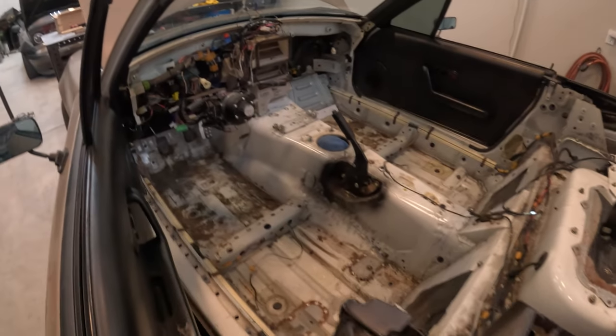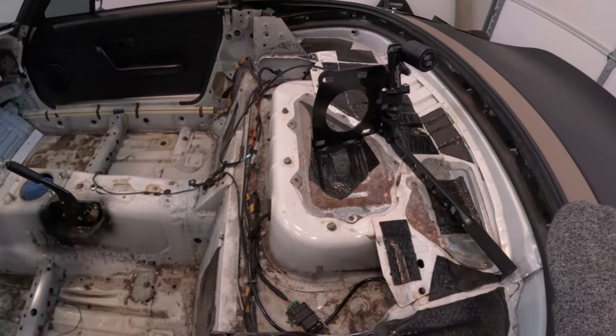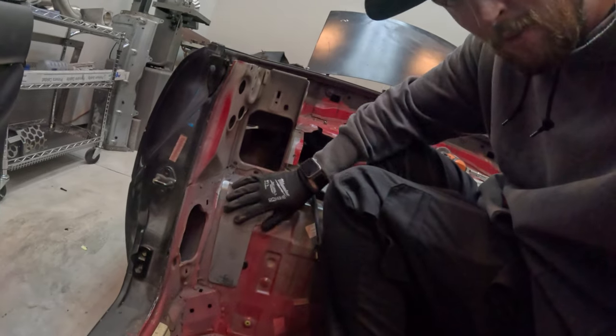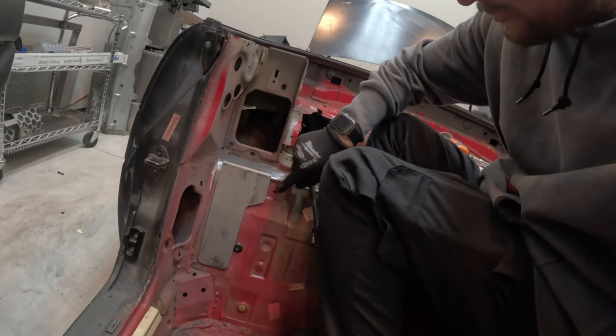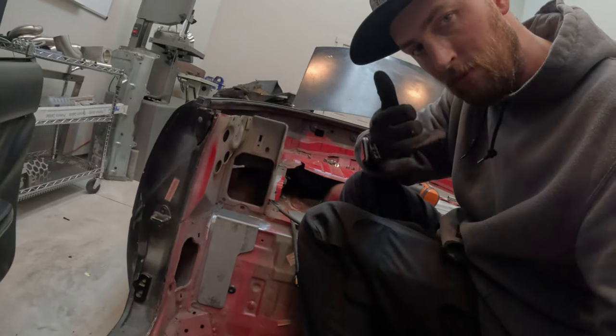We got a lot of cleanup to do. I mean, you got 30 years of grime underneath these carpets. So I like to wire wheel all the base plate areas in the cars, just that way we get a better weld. We'll take it all to that nice finish throughout, around this whole base plate. Why are you doing that?